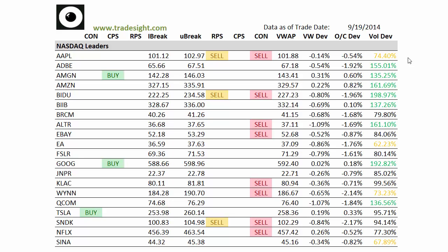I think we want to discount to a degree the volume bumps because a lot of those are going to be option related. What we want to focus instead on are the open close and the VWAP deviations. Don't have any outright deviations, but one is close to one. Suffering pretty good selling here, getting down more than 2% below today's open.